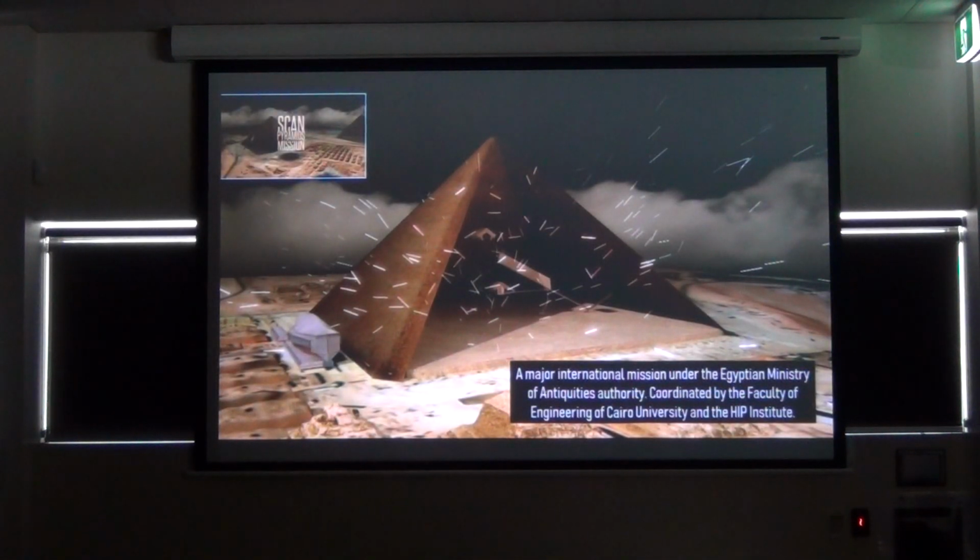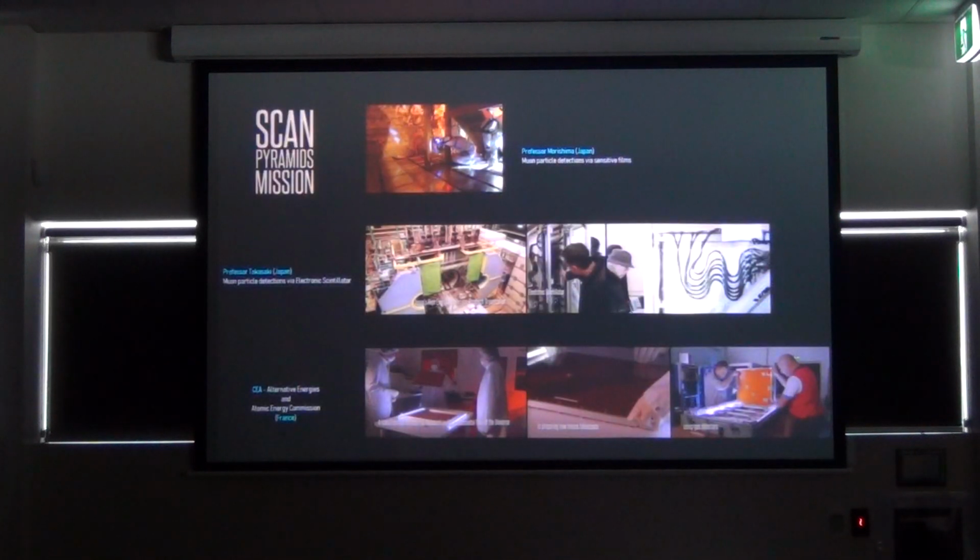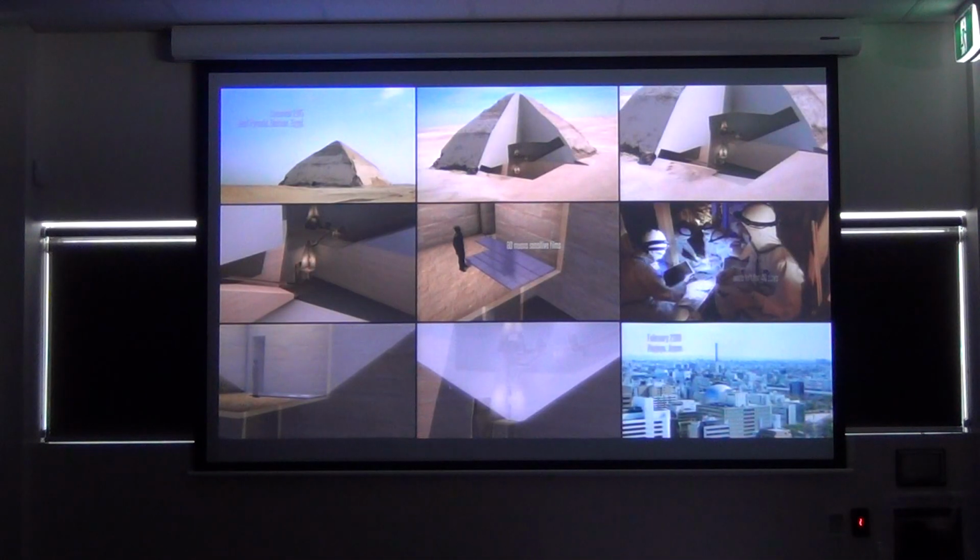So there is an organization that was called the ScanPyramids Mission. You know, it was an international mission, and they tried their best to find whether there are any voids or missing chambers in the Great Pyramids or different places. So it was a combined effort by the Japanese and the French, if you will, and they applied different techniques of how to scan.